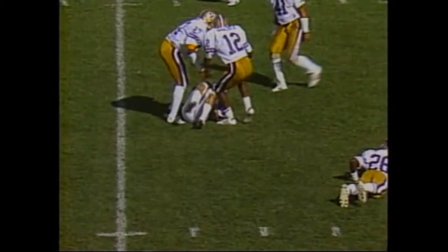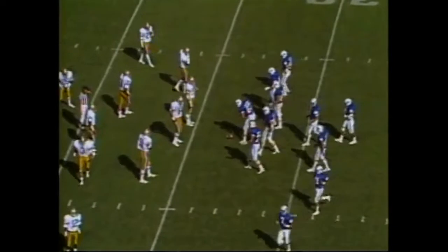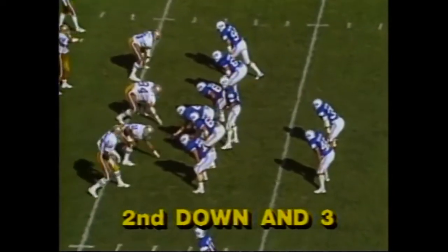We talked earlier about some of the best players to ever play at BYU. If I put you on the spot and say who's the best quarterback, would you respond? In what area?